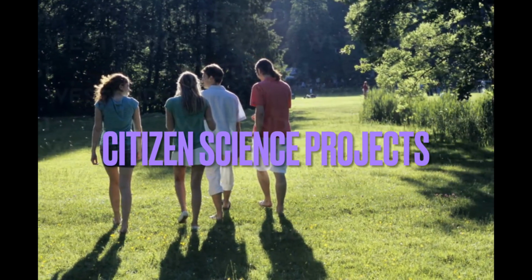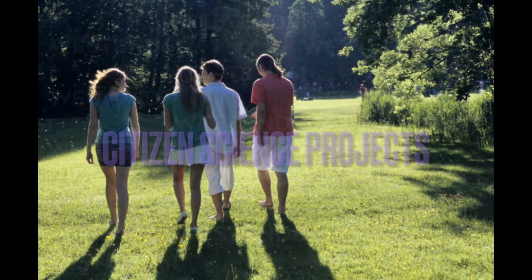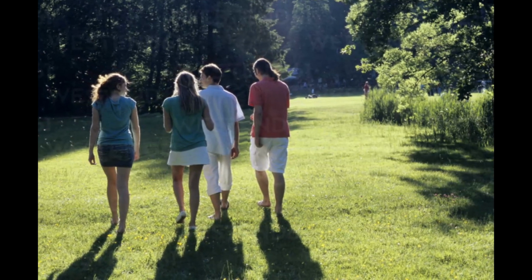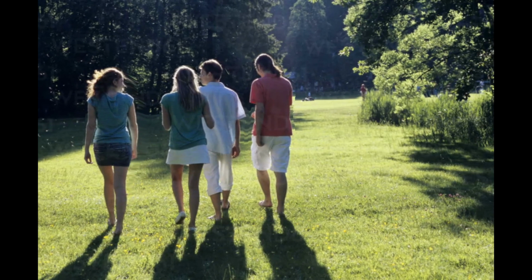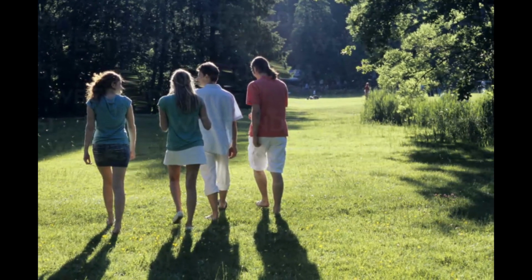Another thing to do is implement citizen science initiatives so that residents can participate in monitoring and conservation with AI support in data analysis and providing insight for targeted conservation.